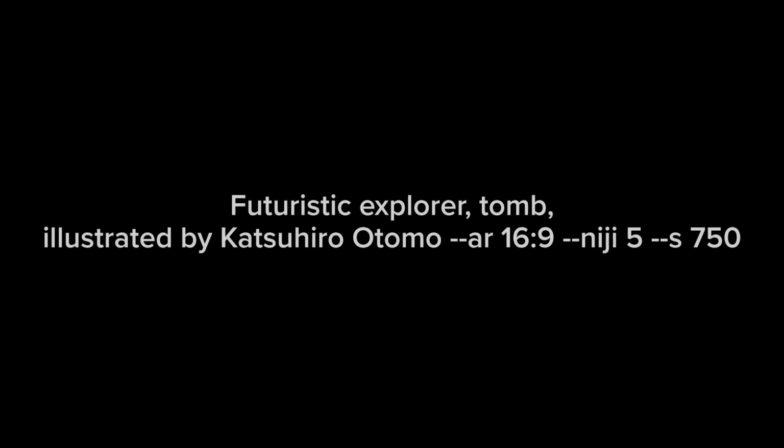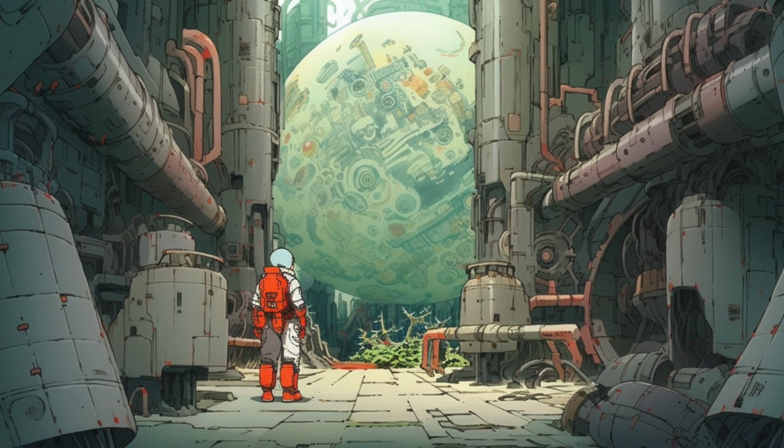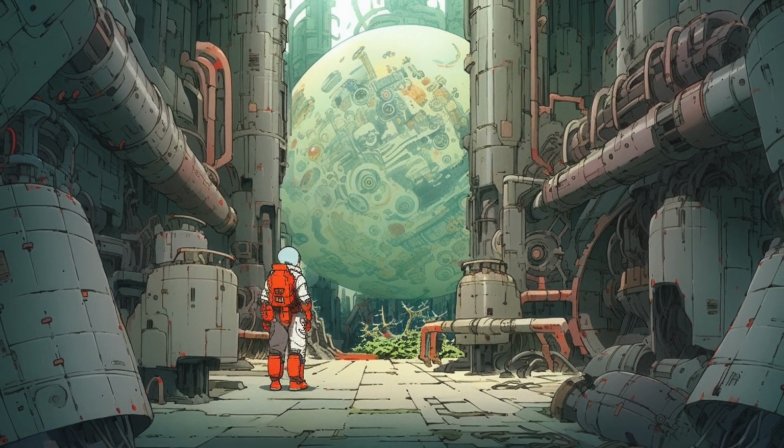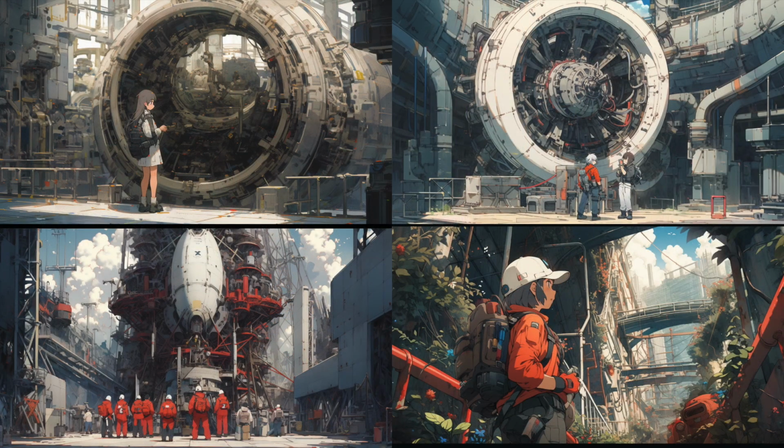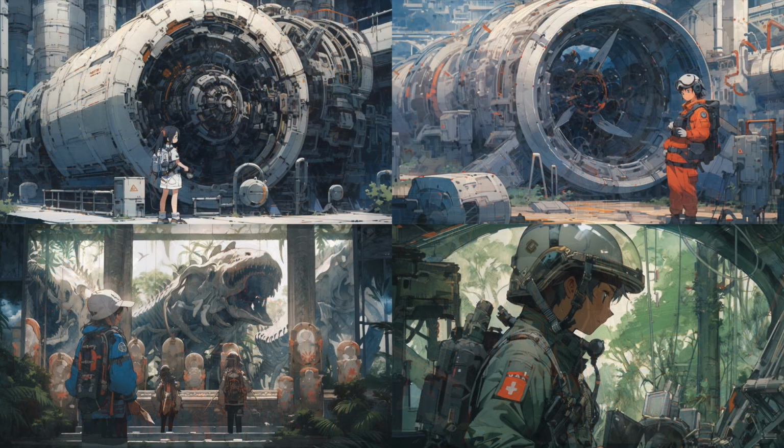So now let's look at the same prompt, Futuristic Explorer, Tomb, illustrated by Katsuhiro Otomo. Now, Katsuhiro is the visionary creator of Akira. Now when we're looking at these images, we can see that introducing Otomo's essence into the mix would immediately transport it to a tomb full of bustling tech, a dynamic energy that's so associated with the iconic Akira.